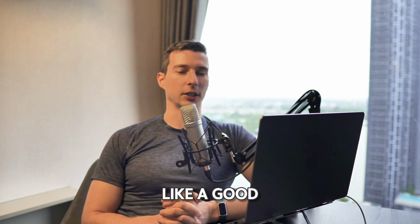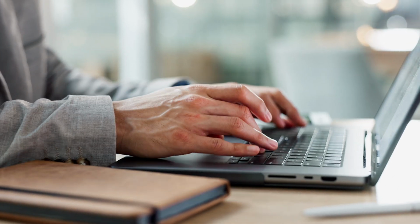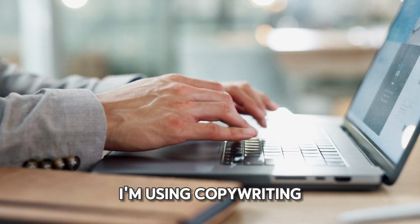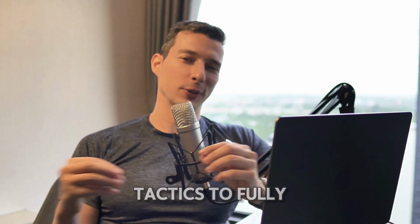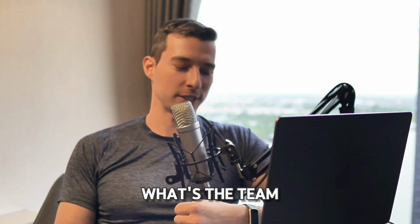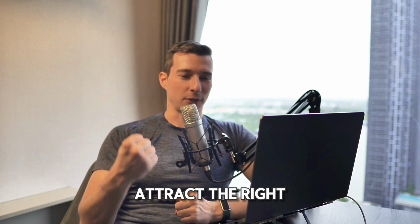I spent a good day to just highlight the entire model, to write a good piece detailing every service and making sure I'm using copywriting tactics to fully explain what is the vision behind the location, how it works, what's the team like, what are the profits, what is the vision for the location, and pretty much just through the copy alone, attract the right person.